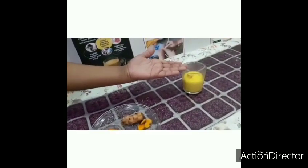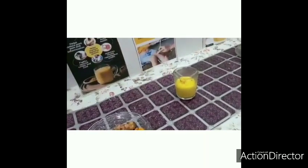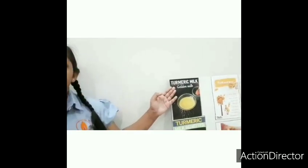Turmeric milk, or kachi haldi wala doodh, has been consumed since time immemorial in India, though it's becoming popular in the West as turmeric latte, and it is also called golden milk. The active ingredient of turmeric is curcumin, which contains antioxidants and anti-inflammatory components. It has lots of health benefits.